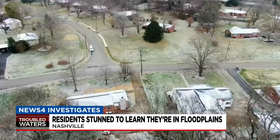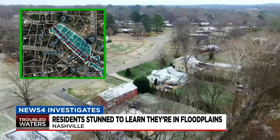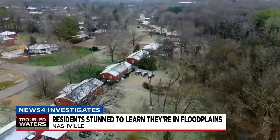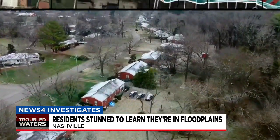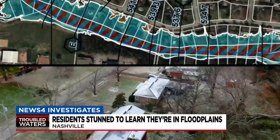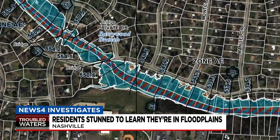Take a look from Drone 4. Every house on this section of street with a creek behind it is now considered to be in a floodplain. Follow over to Berrywood Drive, and nearly every house here is also mapped to be in a floodplain. Well, I'm shocked, and I think it doesn't make any sense because this isn't an area that floods often. So why is this just now happening?